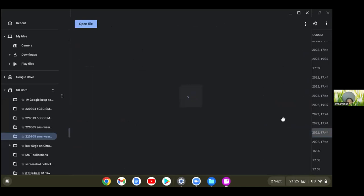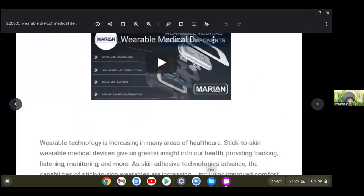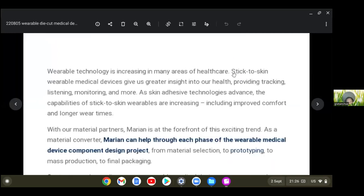Okay, this is the one that is for medical use. Now this is the construction, the schematics are shown. There are some printed circuit boards and some buttons and so on. I think you have to stick it somewhere on your body also. So there is a sensing pack underneath to sense from your body. So it's stick-to-skin wearable.